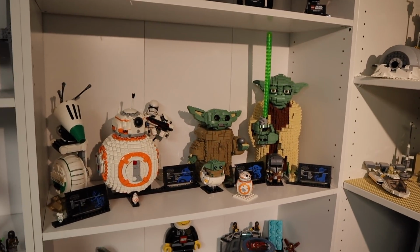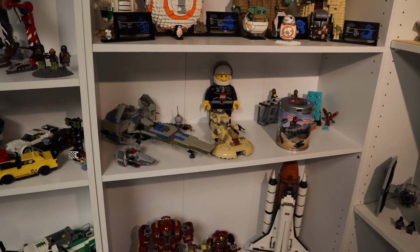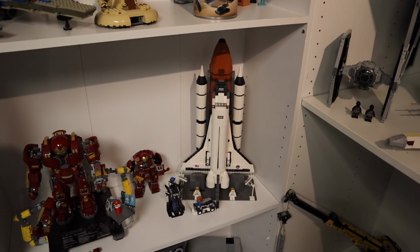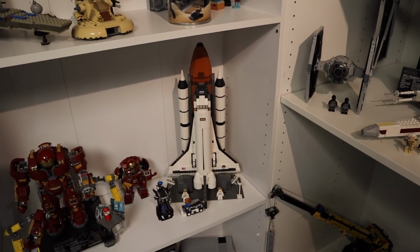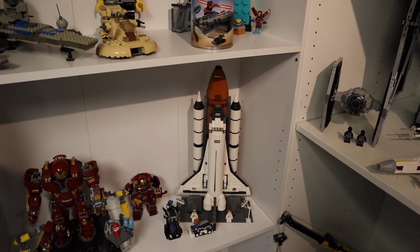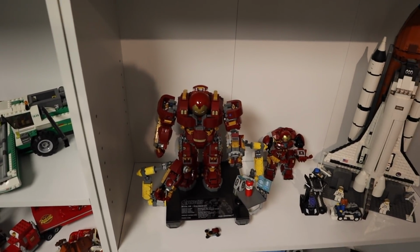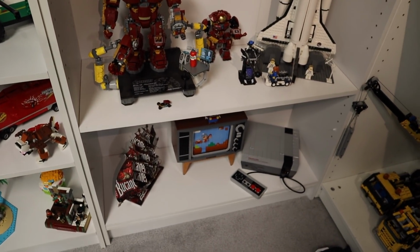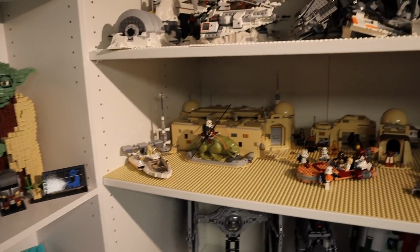Star Wars is actually my favorite, kind of where it's at, the stuff I really enjoy building. But Star Wars and modulars. There's the spaceship that my mother had bought me years ago before she passed, and that's also one of my top sets, of course. I love looking at that thing. That's why it's out here, because I spend a lot of time out here watching hockey or whatever's on, sort of thing. Nintendo, Hulkbuster. And this is the way that it's going.